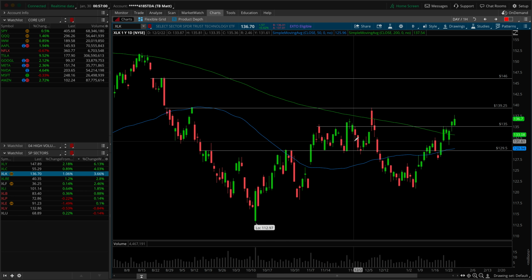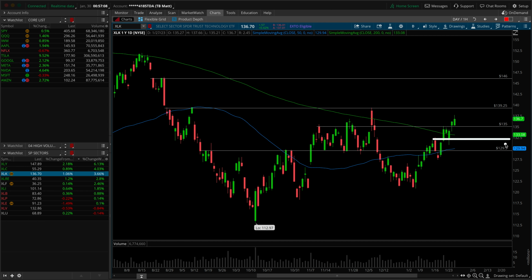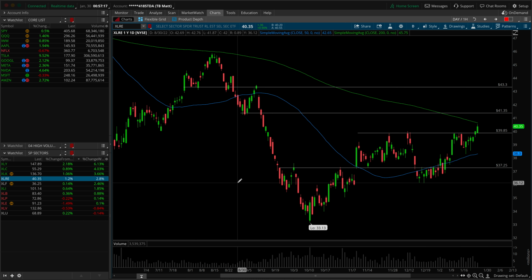XLK, what do we see over here? Once again, there's the range. Above the top of the range, higher lows, rainbows and butterflies is over 135. Wouldn't be the end of the world if we found a pullback that's even as low as 132.50. Big improvements in all of these three heavyweight risk on sectors. Let's take a look at the real estate sector up next in our lineup.